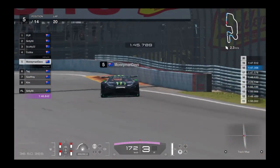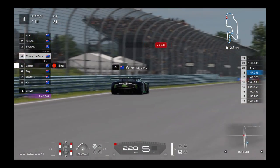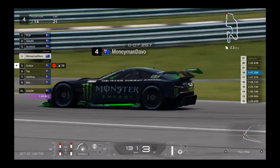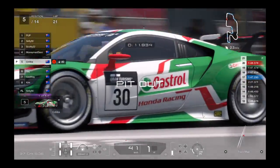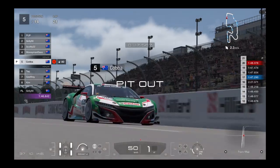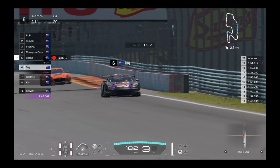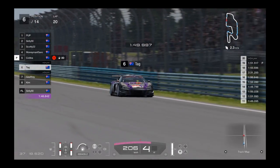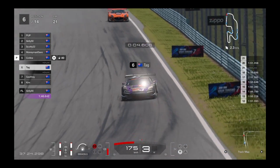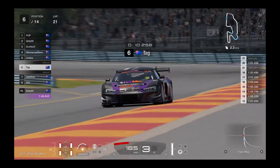Cobber goes into the pits, Moneyman goes through. So Cobber comes out now. Probably just come on track just in front of Tag, I dare say. So Cobbo's out on the hards now. So we'll jump forward some laps now.